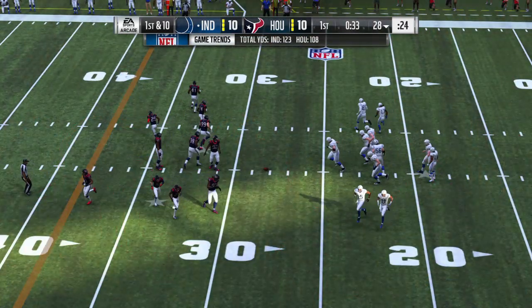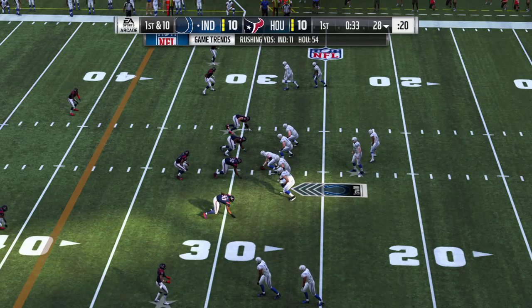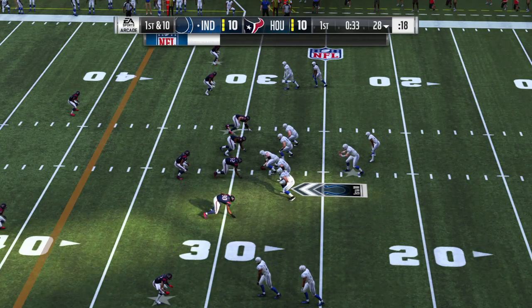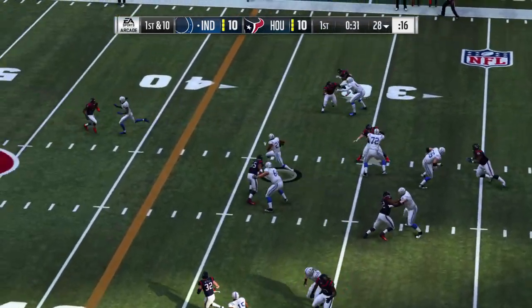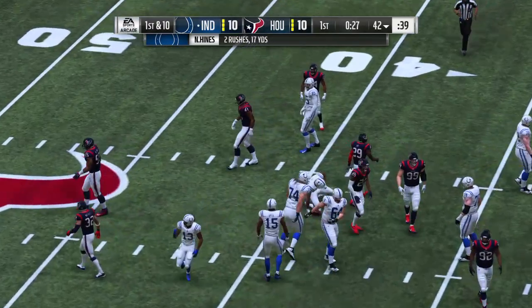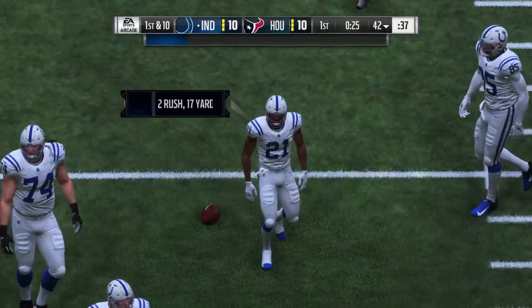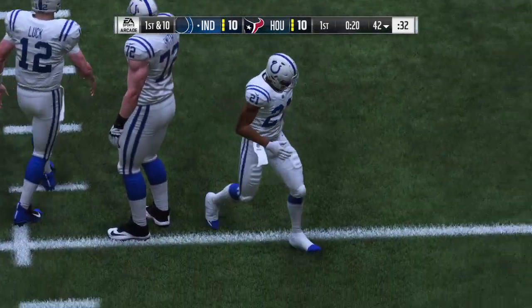Look, and the Colts come up now 1st and 10 at their own 28-yard line. Here's a handoff to Hines to begin the drive. Space to maneuver at the 40. And he'll get this all the way up to the 42-yard line. First down yardage on the first play of the drive, 14 yards.